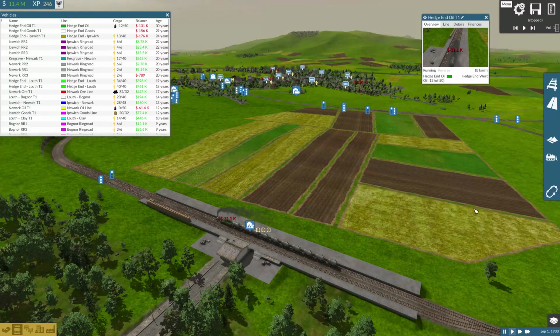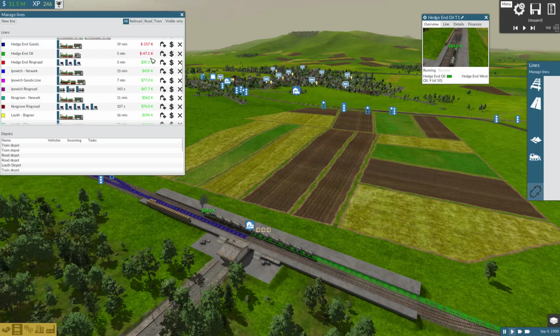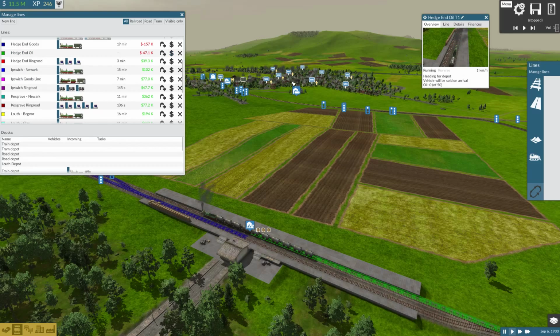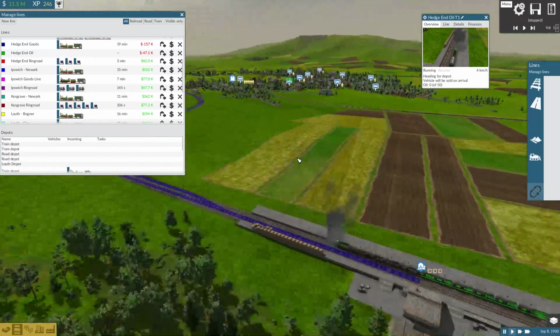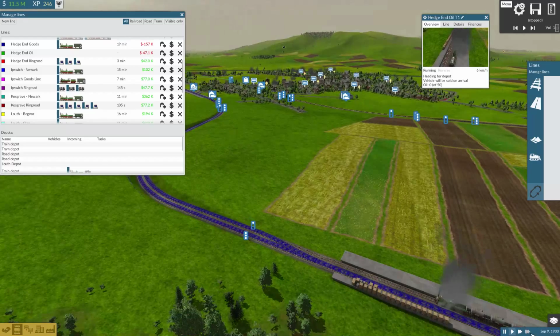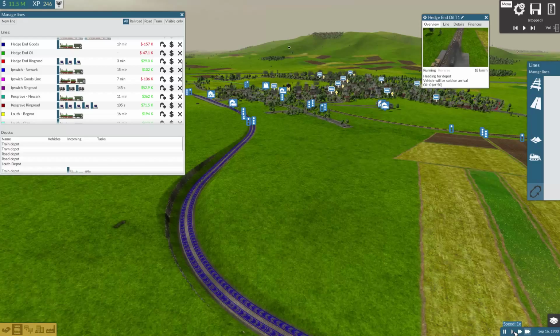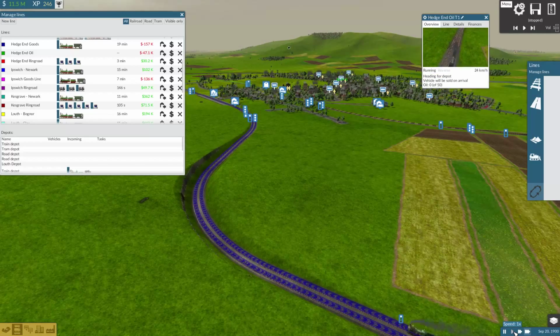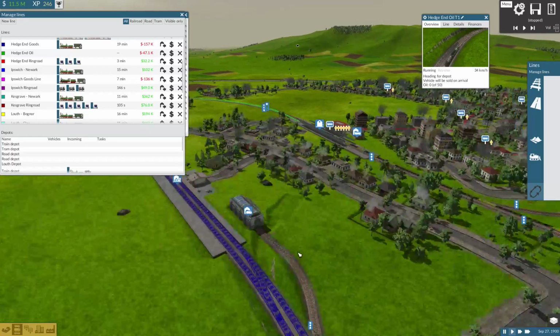And we want the line view actually. Come on, where's our line? Oh, we have got line view. Hedge End oil, which is this one. Once it's empty, we're sending that back and we're selling it. So let's speed it up. And obviously we haven't got a train then, so once it gets back, or when it gets close to being back, we'll start buying one.